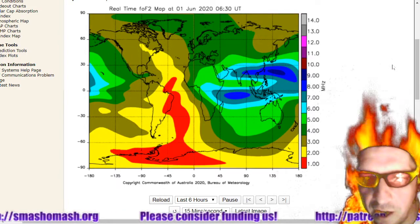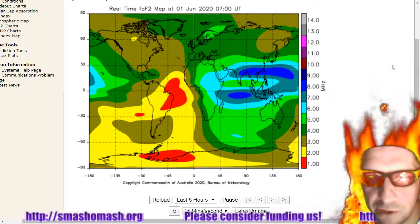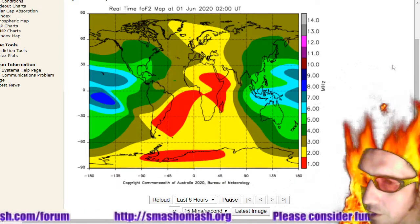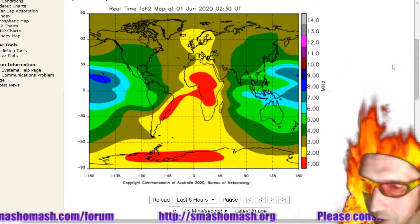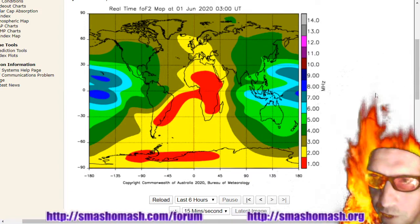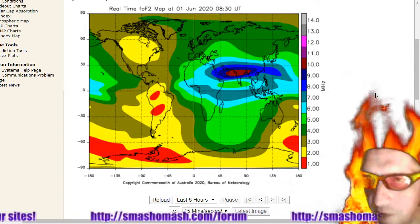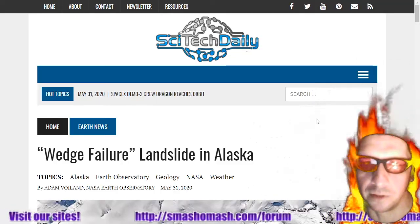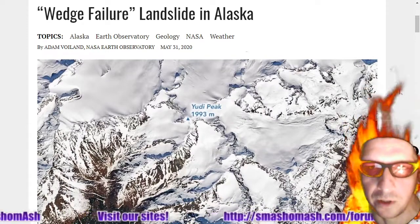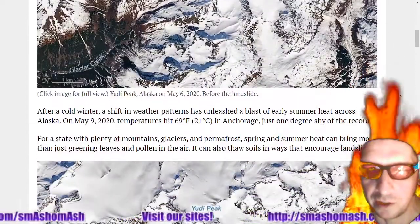Here's just the ionosphere. And this is 6 hours of data, courtesy Government of Australia, Bureau of Meteorology. Let's bring up the latest image. It's looking fairly normal here. A little discharge on the daytime side. That's looking totally normal. Let's move on to the wedge failure landslide that happened in Alaska on the 9th.